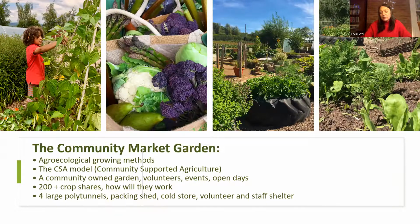And the garden will also offer lots of volunteer opportunities. It'll encourage member households to come along, take part, and to take ownership of the land and come along as much as they want. It'll also create employment opportunities for growers and many apprenticeships as well. And we'll be hosting all year round events and open days. Next slide, please.